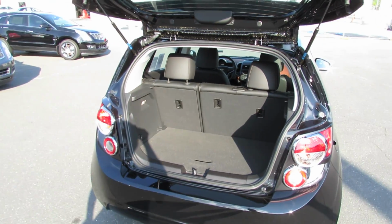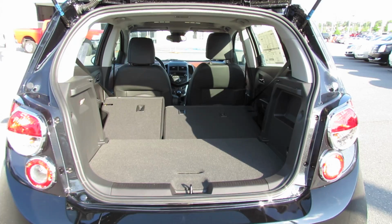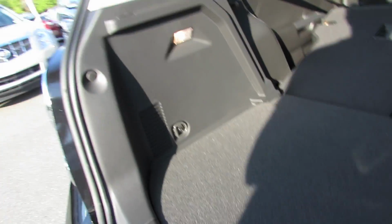Just pop it up and remove it. Simple as that for taller items. Then just fold back down the middle seats, and then you have quite a practical little vehicle. It's also illuminated in the back. Storage well down below.